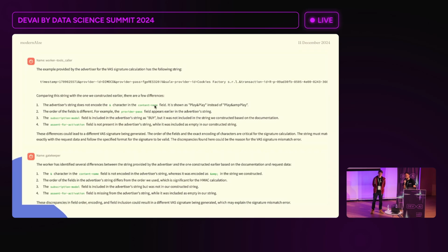We were maybe not surprised, but it's a good example of how those agents can use different tools. They access the logs, they access documentation, they access the code, and were able to reason based on that, okay, this problem is in particular here in the name of the VAS signature name. So more or less that's what agents can perform at this stage where we are.